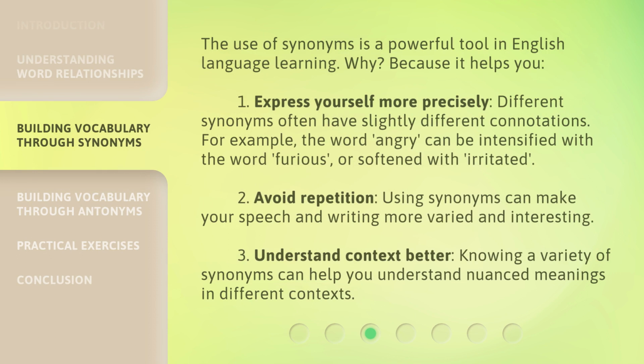The use of synonyms is a powerful tool in English language learning. Why? Because it helps you: 1. Express yourself more precisely. Different synonyms often have slightly different connotations. For example, the word angry can be intensified with the word furious or softened with irritated.